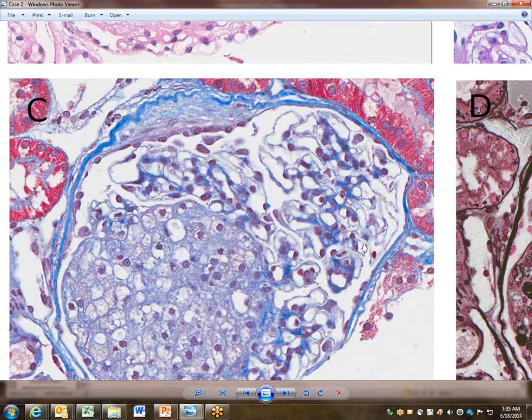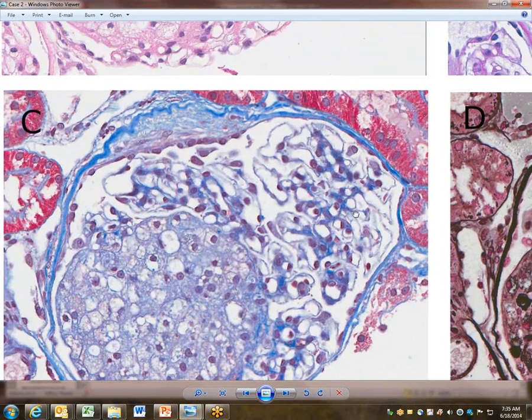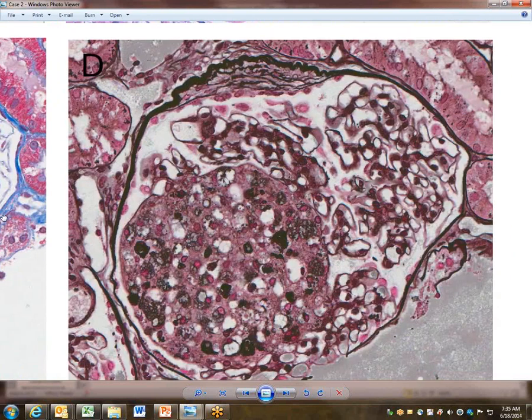Depends sometimes on the actual trichrome stain how red the cytoplasm of the epithelial cells looks, and it may just be that this is a bit more reddish example of the trichrome. Okay.